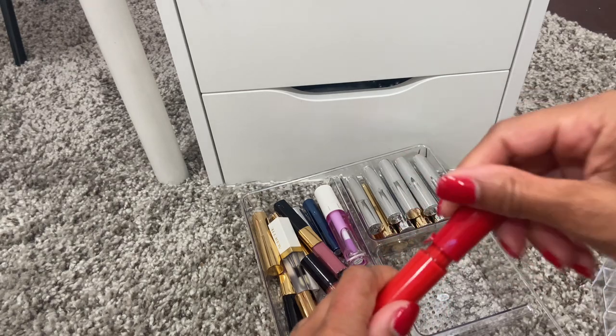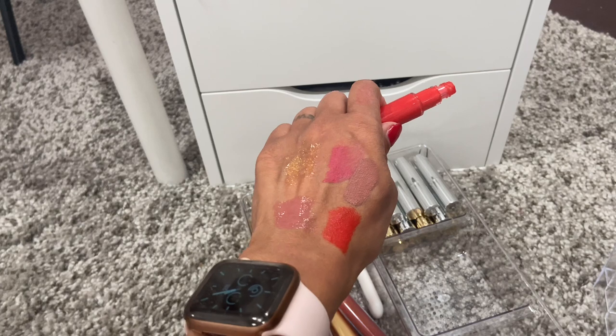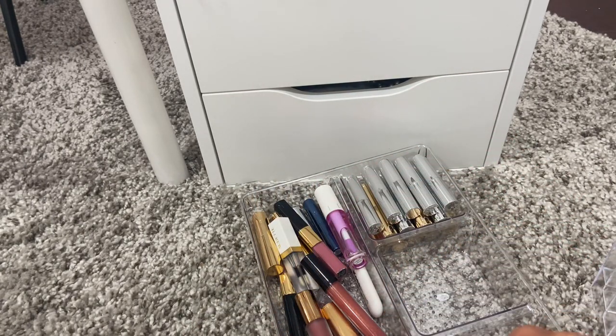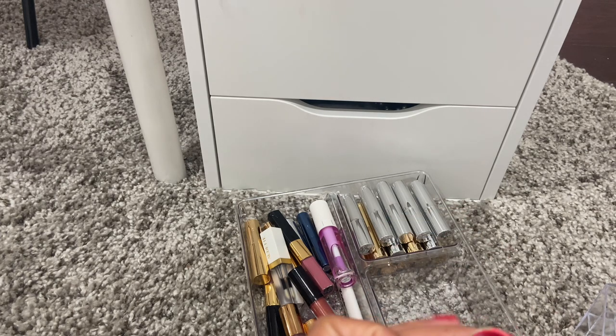Such a beautiful fire burnt orange shade by Armani Beauty. Look at that. Oh, yeah, I'm keeping this. So keeping this. This is in the shade 401.